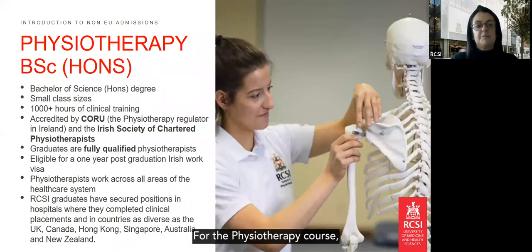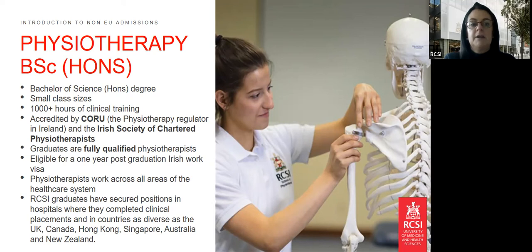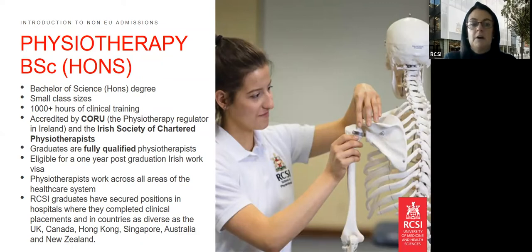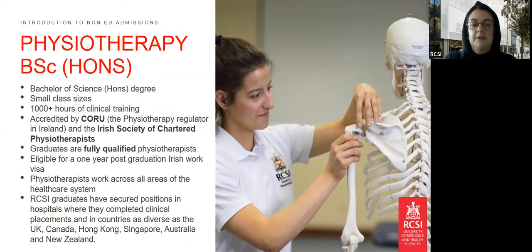For the physiotherapy course, the physiotherapy would consist of small class sizes. And throughout the duration of the course, you would receive 1,000+ hours of clinical training. The degree is accredited by the CORU, the physiotherapy regulator in Ireland, and the Irish Society of Chartered Physiotherapists. On graduation, graduates are fully qualified physiotherapists and eligible for a 1-year post-graduation Irish work visa.